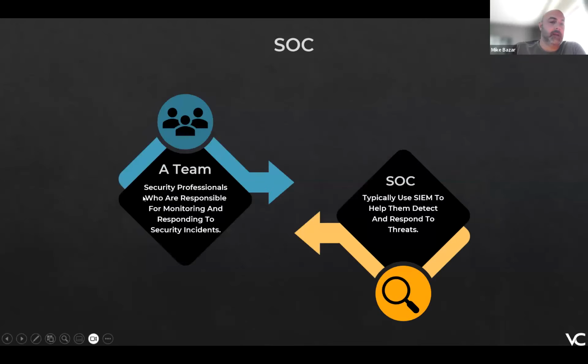And then that leads into the SOC. The SIEM is a tool and a SOC is usually a group of people. The SOC will use a bunch of different tools, and a big one is the SIEM. The SOC is the actual security professionals behind that. They're monitoring and responding to security incidents, and they're typically going to use the SIEM to detect and respond to those threats. Exactly what John was just talking about.